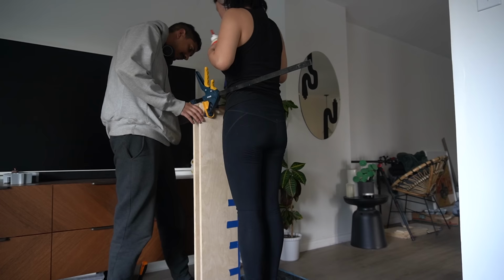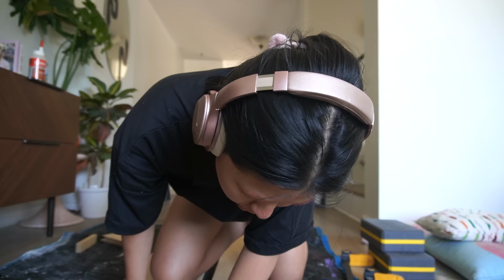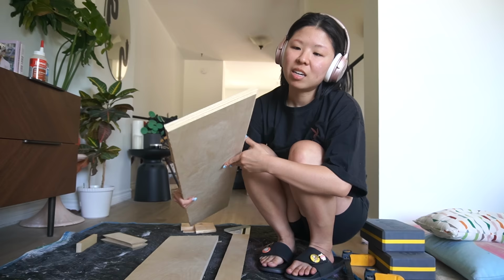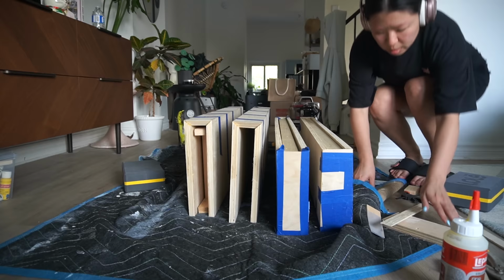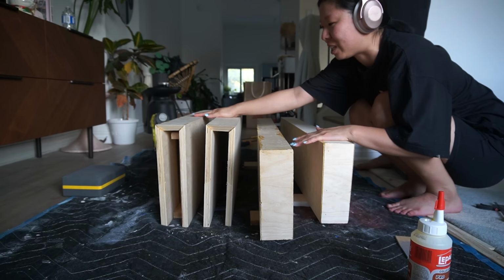I can see daylight for one. Yeah. Last one. Ugh, I'm an idiot. Again. I didn't miter this side. It's straight. These two are definitely workable. Yeah? Yeah. High five.